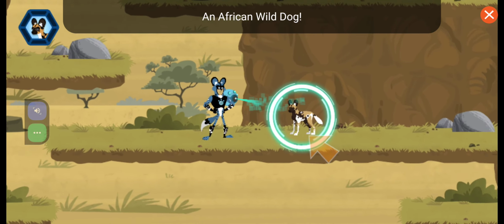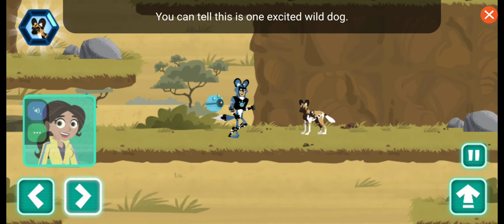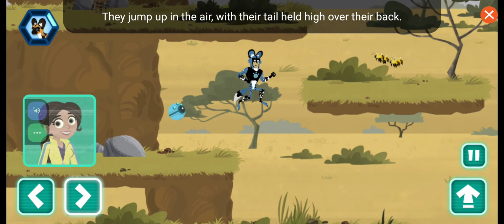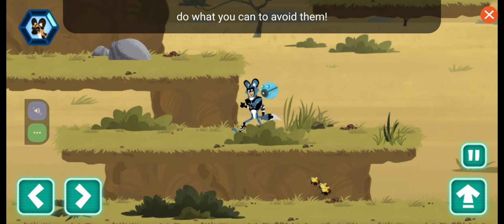An African wild dog. Hey, buddy, have you seen the lost puppy? Scan to learn more. You can tell this is one excited wild dog. They jump up in the air with their tail... Uh-oh! There are obstacles in our path. Do what you can to avoid them.